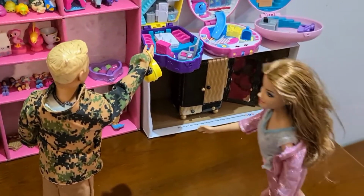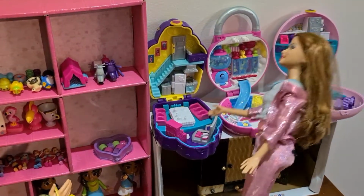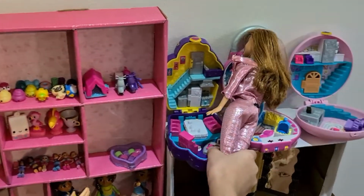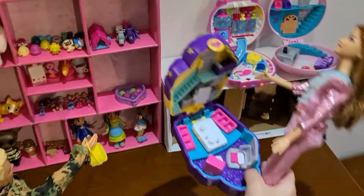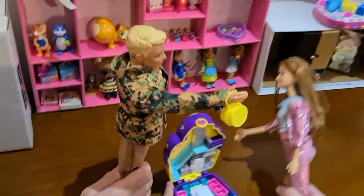Let's just do Eeny, Meeny, Miny, Moe. That's a great idea. I'll let you do that. Actually, this one, I think it's better. Okay. Let's see. I'm gonna go get it. There we go. Whoa, it's so heavy. Let me help you. Oh, my goodness.